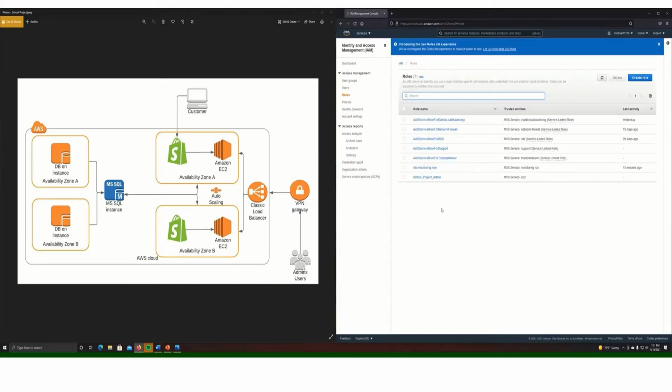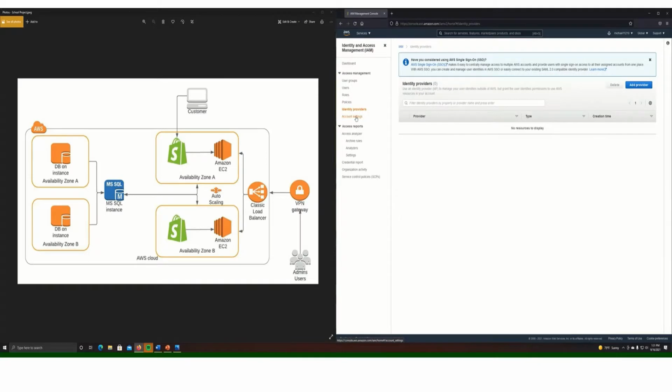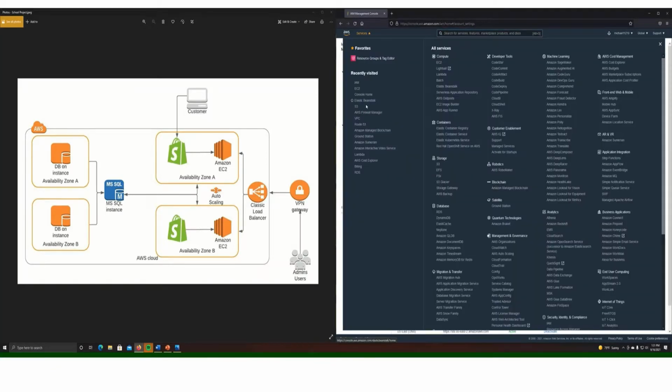So moving on, we have our roles. For right now, for this project, we just left our AWS roles pretty self-explanatory. Besides project school admin, that's actually my specific role. That's going to be so I can make these changes on the environment. Keep going on. Policies kind of stayed the same. No really special identifiers.